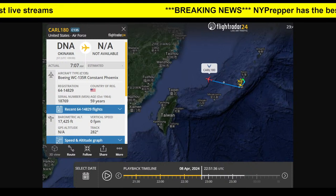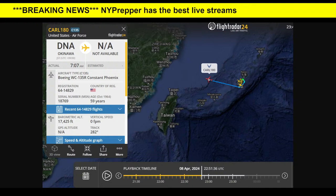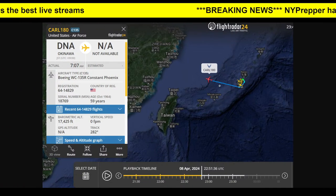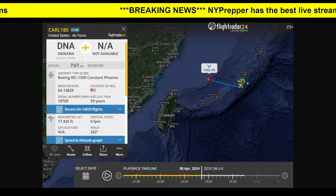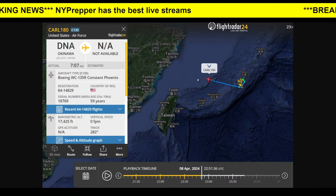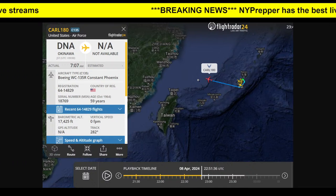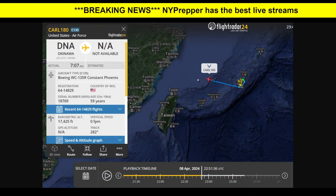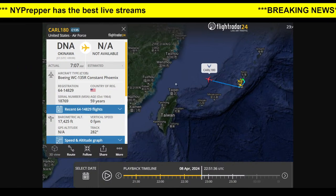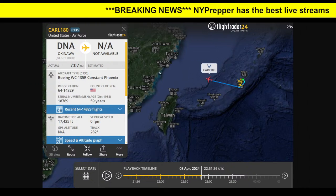We had a nuke sniffer plane fly towards China earlier. This was in the afternoon, right after the solar eclipse. We had this WC-135 Constant Phoenix fly straight towards China. It took off from, looks like, Okinawa. That's insane. I don't know where it was going, but this is a nuke sniffer plane. These planes detect radiation in the atmosphere. I don't know why they would send one directly towards China. Pretty suspicious, pretty unusual. But I'm going to continue to monitor this for you and update you on what happens with this plane.